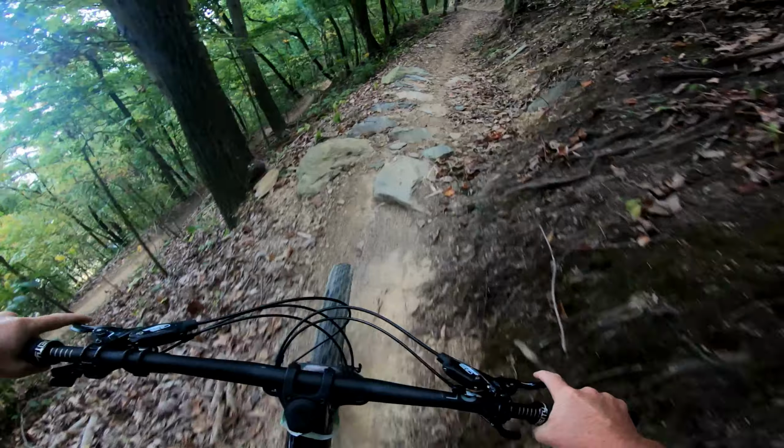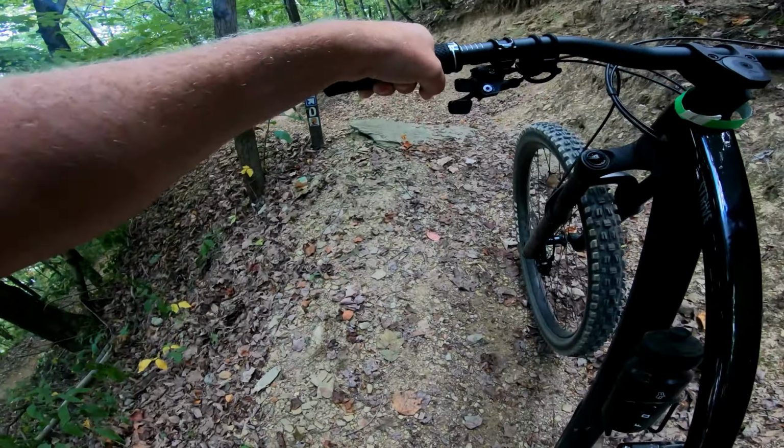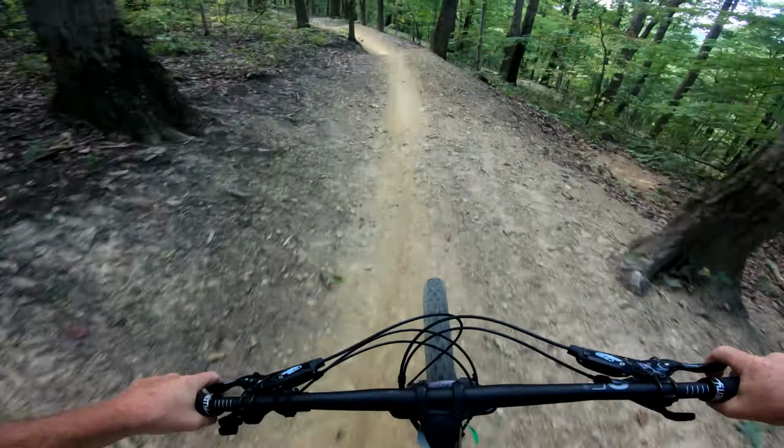I guess that's the whole Black Trail. Definitely a fun trail. I envy anyone who lives nearby. This was a great place to ride.